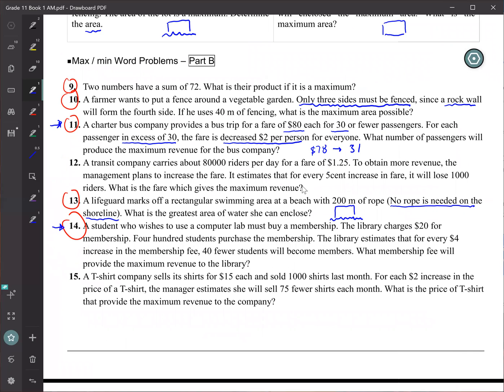Number 14 is membership. Students who wish to use the computer lab must buy a membership. So the library charges $20 if 400 people buy them. Now if they increase the price by $4, then 40 fewer students will come. So similar, instead of $2, we have $4. So you do the same thing for the last statement, and then get the vertex and answer the question. This one is asking for what's the membership fee, so what's the cost? Anyone has questions about these word problems?